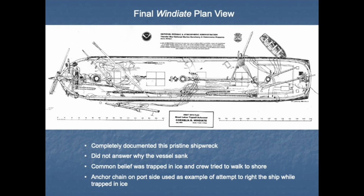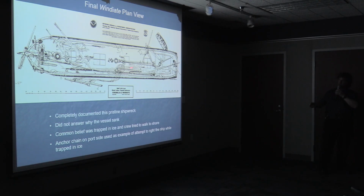You can see the snapped off mizzen mast here with the shrouds and the snapped off top of the main mast. But again, no damage all the way around, deck's intact. There's no reason why the ship should have sank. The only thing is if you notice the anchor chain is pulled out of the anchor locker and run back and forth along the port side.